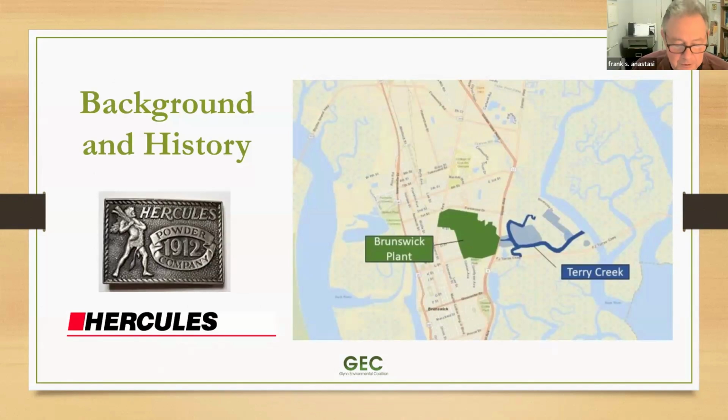So with that, let's just move on, and I'll tell you that the Terry Creek Superfund Site is located just east of the Brunswick city limits at Highway 17. It's north of the tourist causeway parkway there. The potential responsible party for this site is Hercules Chemical, and that means that EPA has Hercules Chemical Company legally bound to pay for cleanup of the site.